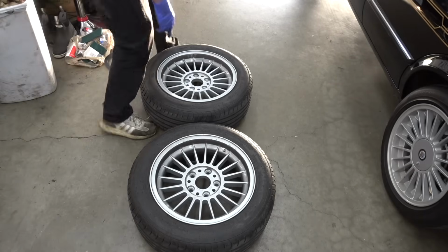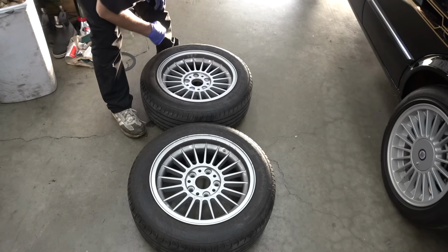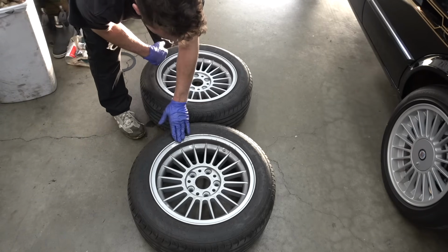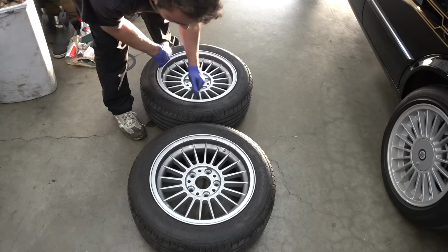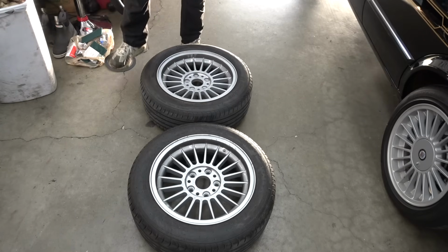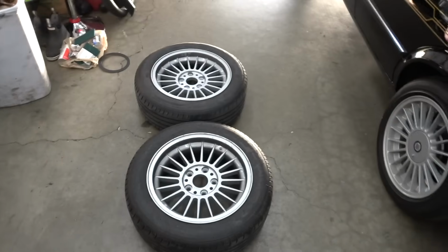So this center is supposed to be black on these wheels. These were refinished, which isn't out of ordinary for a 40-year-old car to have the wheels refinished. And they did a good job, but we got to get this center correct because it does not look proper not being black. And in order to do that, we are going to do this method.